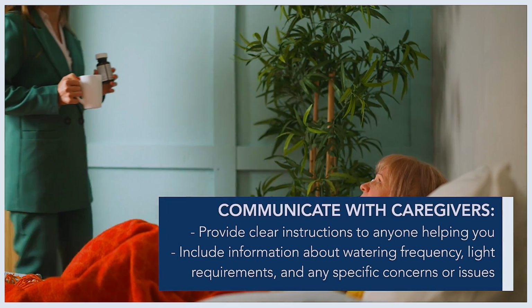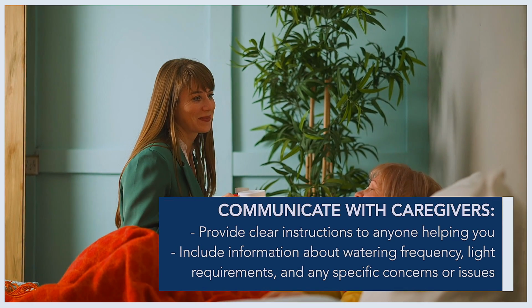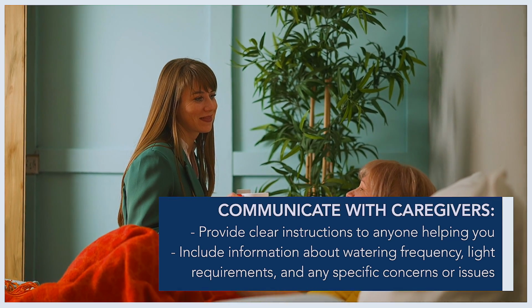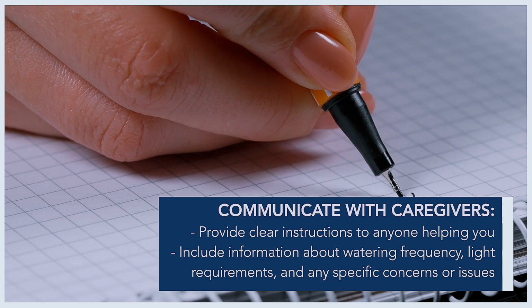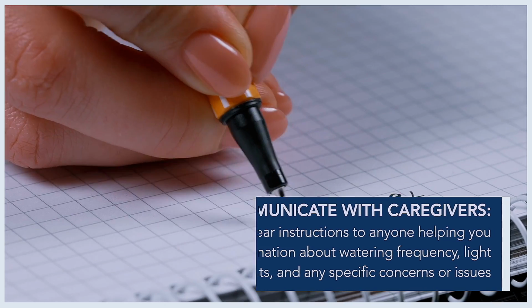Communicate with caregivers if you're able to have one come over. Provide clear instructions to anyone helping you care for your plants, including information about watering frequency, light requirements, and any specific concerns or issues to watch for.